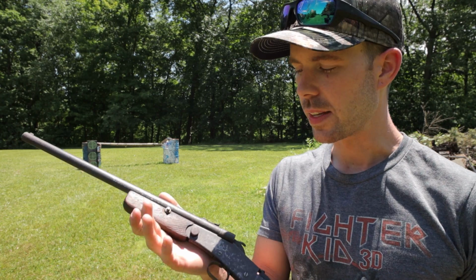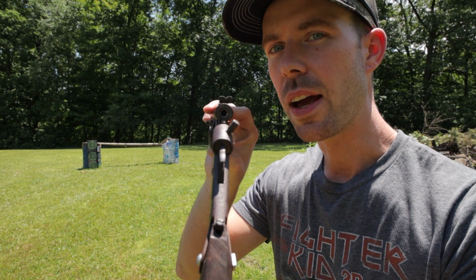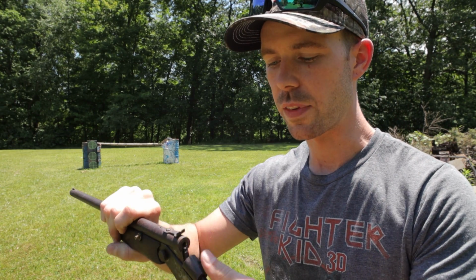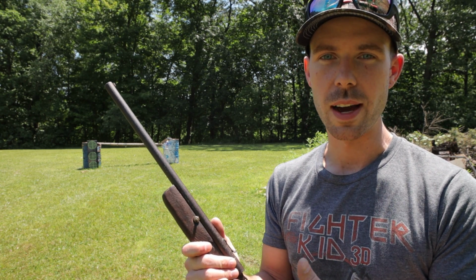Let's do it. So like I said, this is a single shot. I said it's a bolt action. I guess technically it's not a bolt action because there's no action, but it kind of resembles a bolt action with the little lever here that you push up, and then you can break open the barrel like that, and that's where you put your round, and that's where your firing pin and all that stuff is. So like I said, this thing supposedly does fire. It might take a couple strikes to ignite some of these rounds.